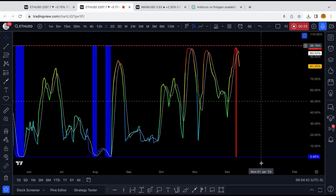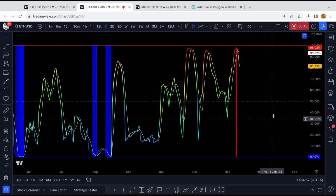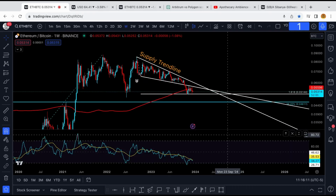Moving over to the volatility expansion index, we have an extreme volatility reading at 91%. This is why I believe in the near short term, we're probably due for some whipsaw sideways price action, especially with Jerome Powell speaking tomorrow at 2 p.m. Eastern. Shifting gears to the Ethereum against Bitcoin valuation, the long-term picture remains the same.